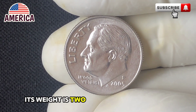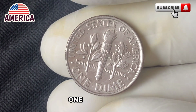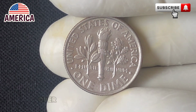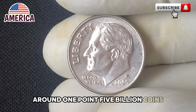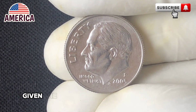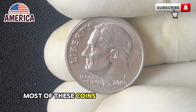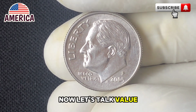Its weight is 2.27 grams, and its diameter is 17.91 millimeters, making it a small yet significant piece of U.S. currency. Around 1.5 billion coins were minted, and about 2.9 million proof coins. Given the high mintage numbers from the Philadelphia and Denver mints, most of these coins are still relatively common in circulation. Now, let's talk value.